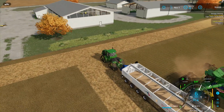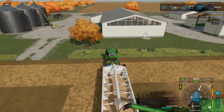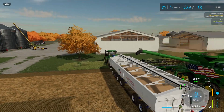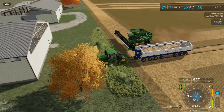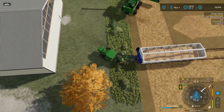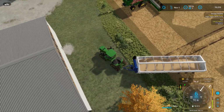You know, yeah, I'm not going to turn around. That's what I'm saying. I'm not going to turn around, drive the whole length of the field just to turn around again and follow him. I'll just have him wait at the end. First, let's wait for this guy to turn around, so we got room to make our turn. And very carefully so we don't hit the tree.